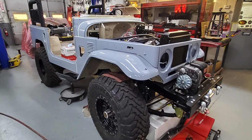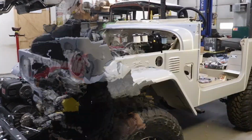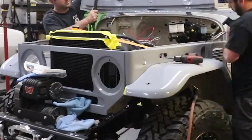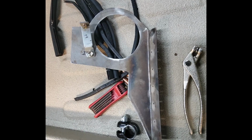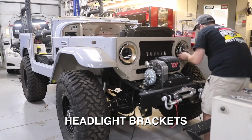Now the front end of the car is beginning to take shape, but if you ask me, I think it's about time to cover up that engine. Still in the spirit of covering up things, the restorers moved over to the headlight bracket.